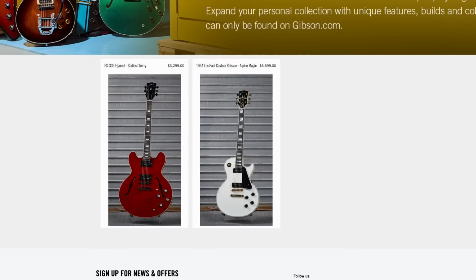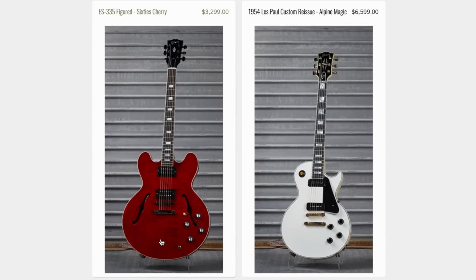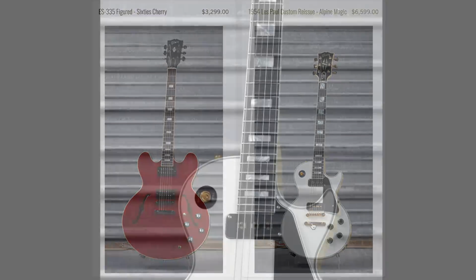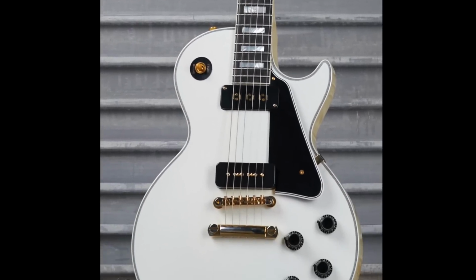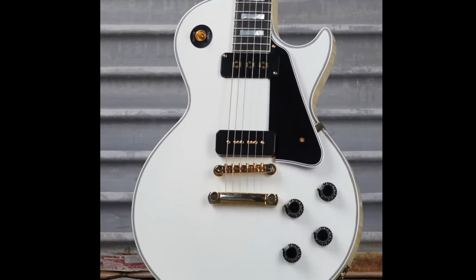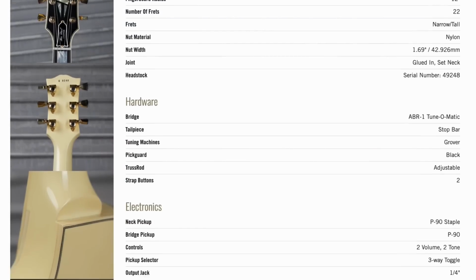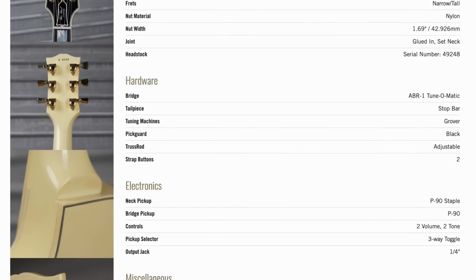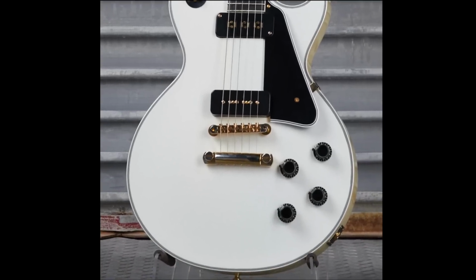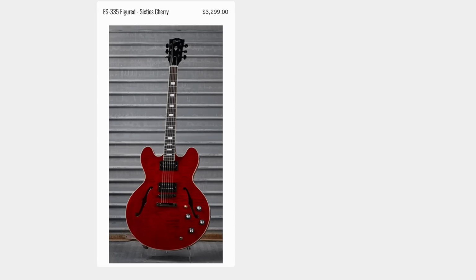So at the time of recording this on January 2nd, all we've got left is this 335 60s Cherry, which I think we talked about last week, and the same Alpine Magic 54 Les Paul Custom Reissue. I knew this thing wouldn't sell right away, but for it to have lasted over 2 weeks, I'm actually really surprised. If you happen to have missed the past 2 episodes, what makes this one interesting is it's a cream back and sides with a sparkly white top. And if somebody doesn't buy it this week, I'm going to tell you guys right now, it's going to disappear.